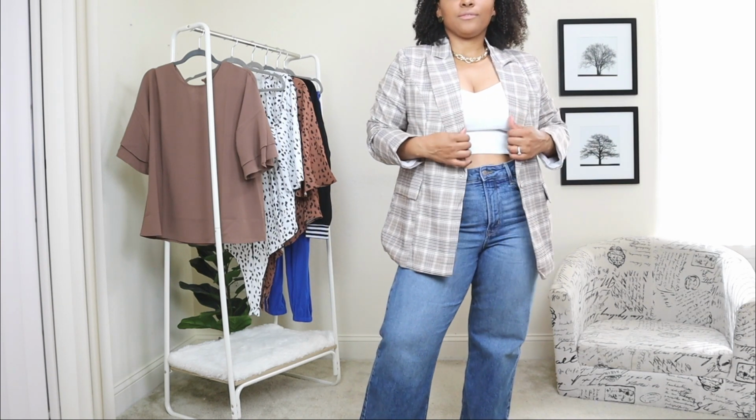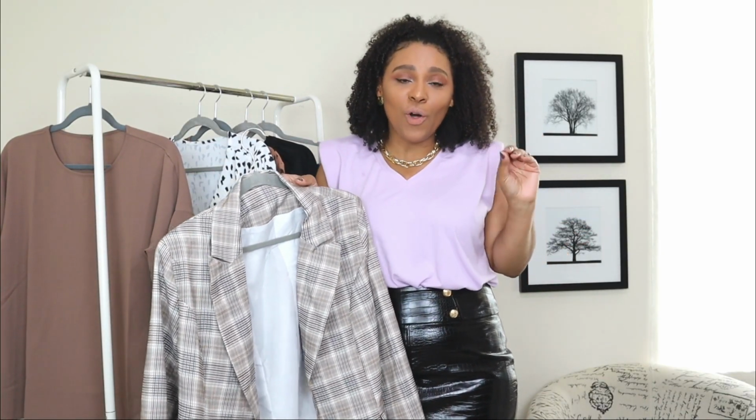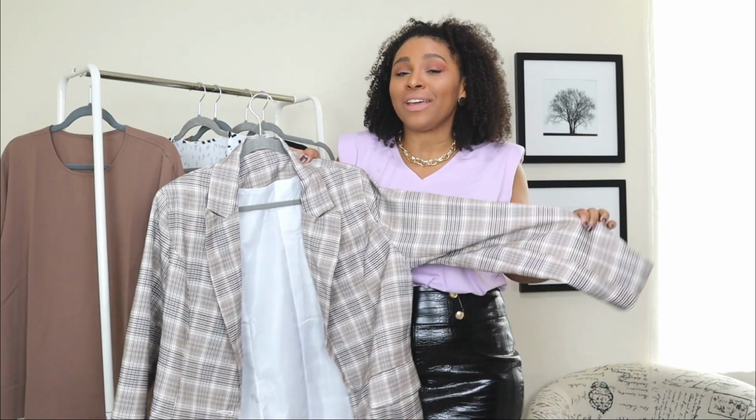Again, ladies, you can never go wrong with a blazer. If you're definitely looking for transitional pieces now going into fall, I definitely recommend getting yourself a blazer.